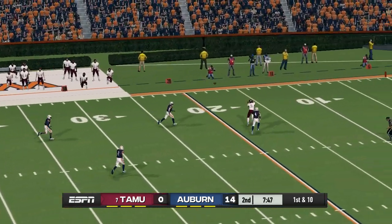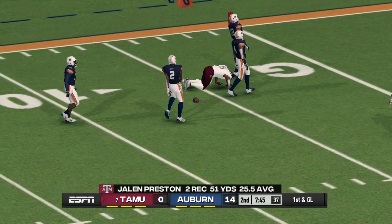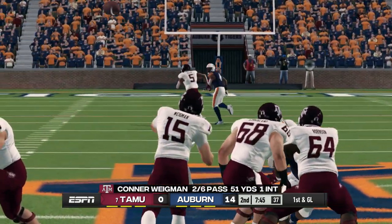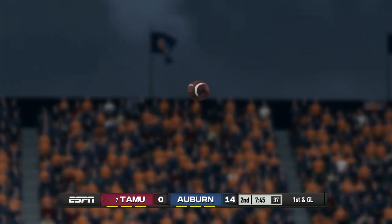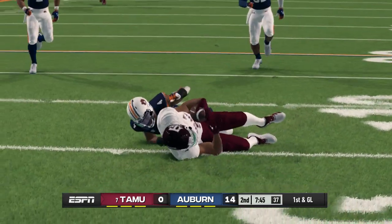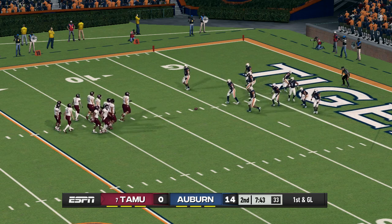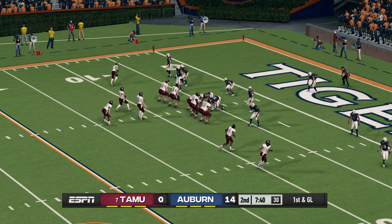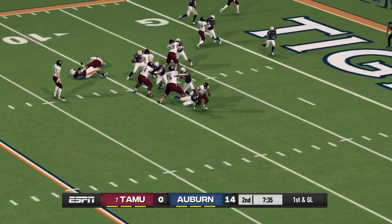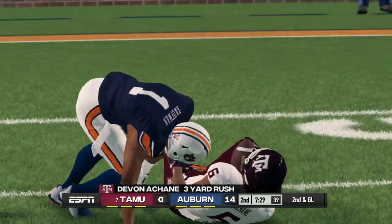He heaves it deep. And he hauls in the deep pass. Spectacular play, and now it's first and goal. That makes it first and goal. First down, and they've got their eyes on that goal line. He's into the open field. And he's taken down at the 4-yard line.